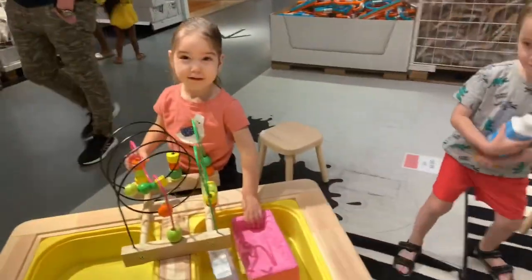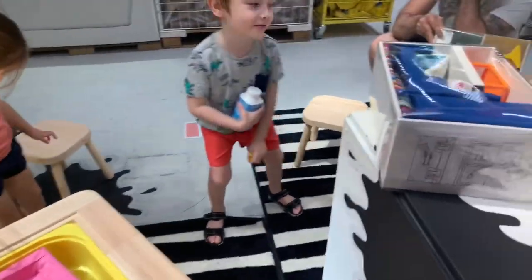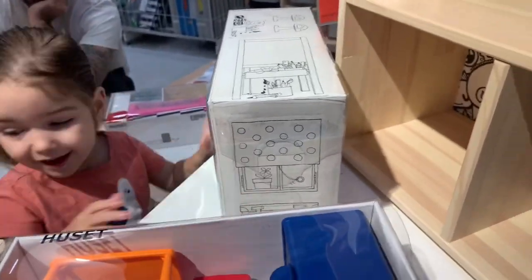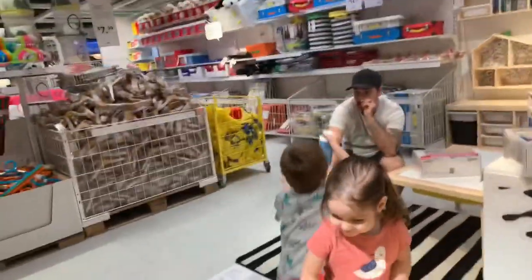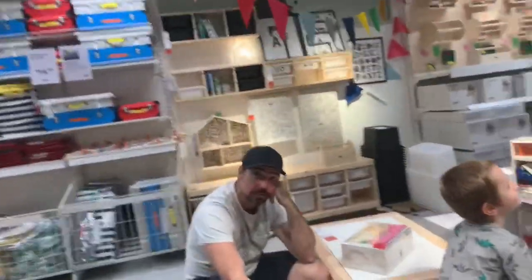Oh, look, it's a little IKEA couch, Millie. Oh, wow. Look, it's a little bedroom set. Oh, and it's a little table and chair. What is it? Yeah, that's the same one. Look at the dollhouse, Millie. Look. Dad looks excited in IKEA. I know.